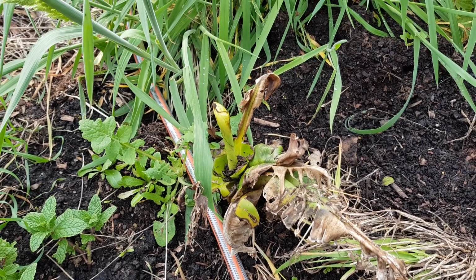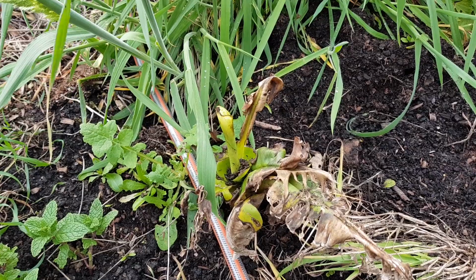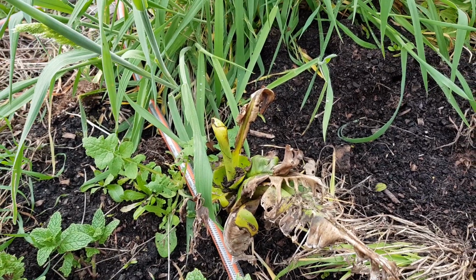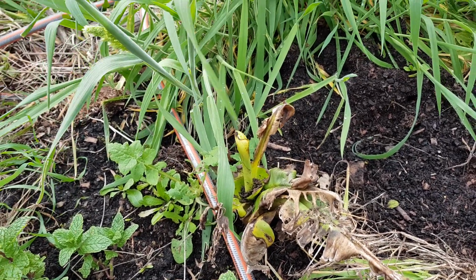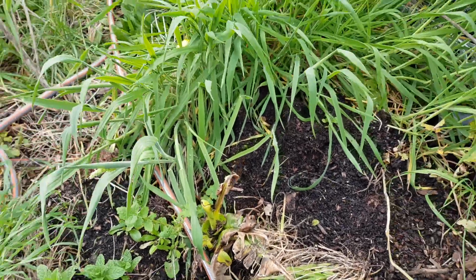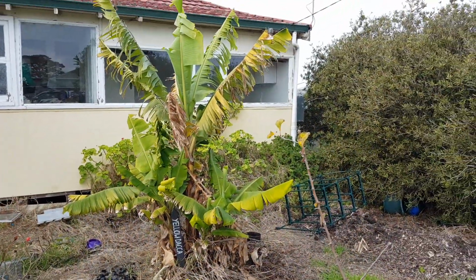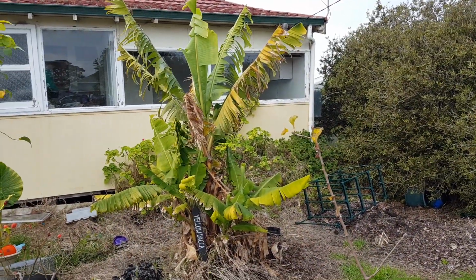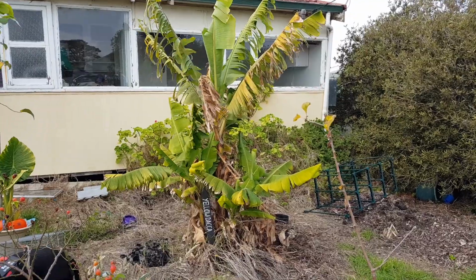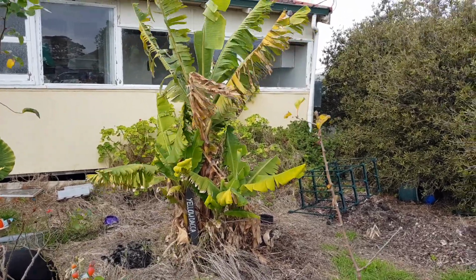And that browning there is actually frost damage. About 2 weeks ago, we had a pretty decent frost, and bananas aren't frost tolerant. So he'll recover, he'll be fine. When you've got frost damaged or wind damaged bananas, don't cut off any of those shredded or damaged leaves, because they are protecting them from future severe weather events. So just leave them be until spring and summer.